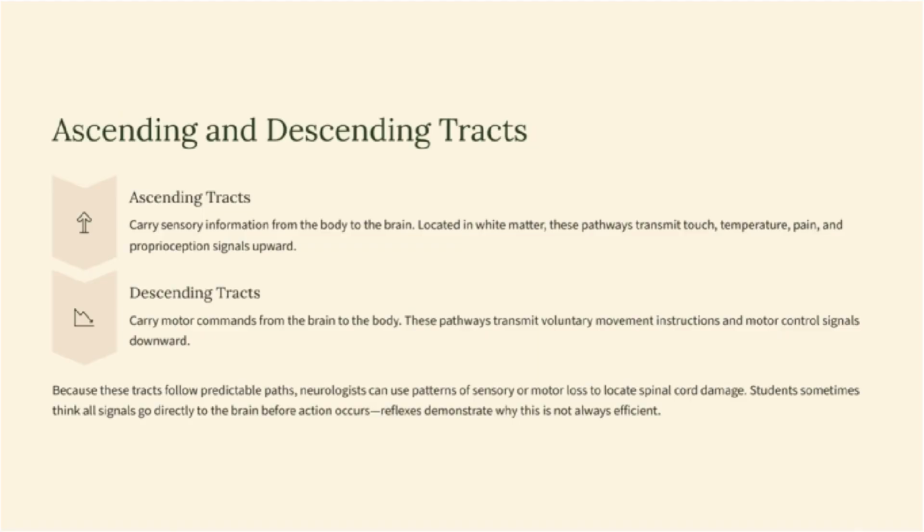White matter pathways are organized into tracks. Ascending tracks carry sensory information from the body to the brain. Descending tracks carry motor commands from the brain to the body. Because these pathways are predictable, neurologists can locate injuries based on lost function.